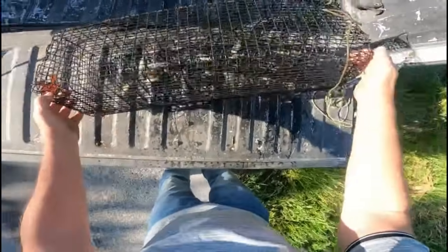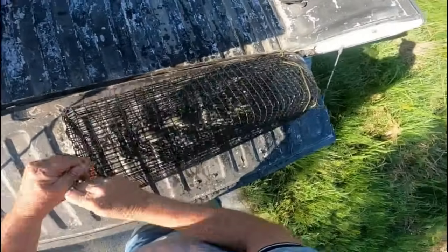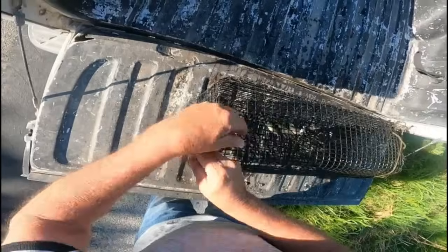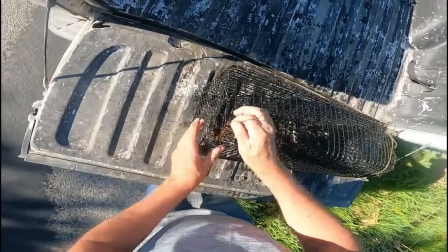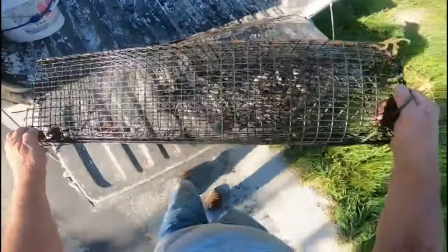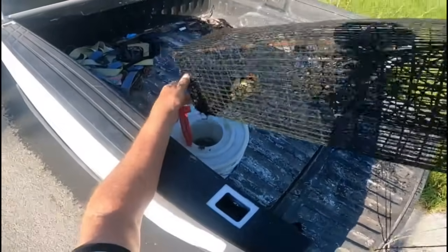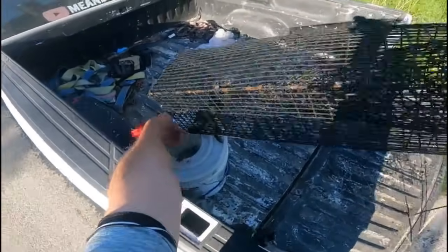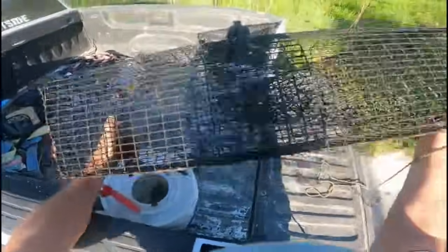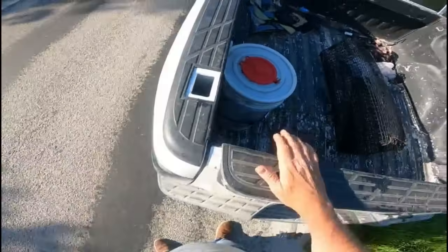Now, it looks like I've caught about 25. They're all red ear sunfish, looks like, which is good. I'm not going to count them. I'm just going to dump them in a bucket. There's a good amount of them, though. Well, there you go. Good amount of bait.